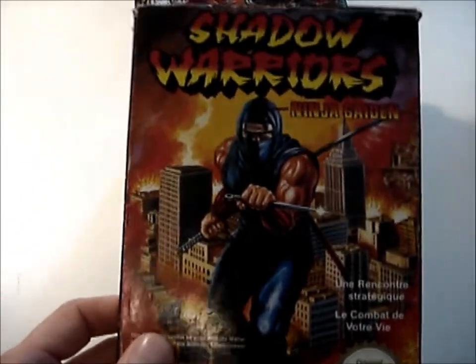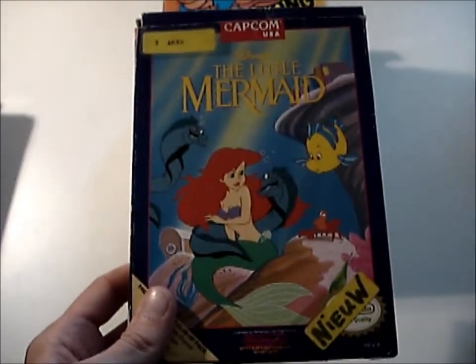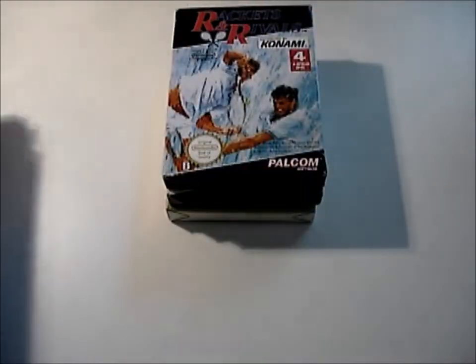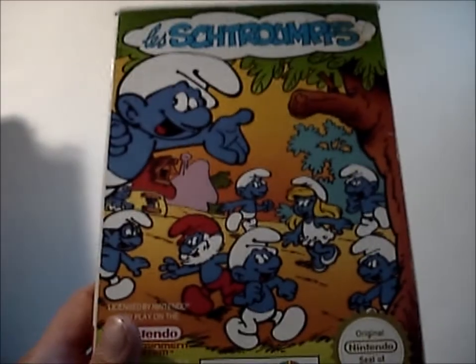Next up are the complete games. Shadow Warriors, Ninja Gaiden. Really cool game, but damn those birds. If you've ever played this game you know what I'm talking about. Toki. Narc. Little Mermaid, one of the few Disney games that didn't get a PAL release. This is NTSC only. Donkey Kong Classics. DuckTales 2, Super Mario Bros. 2, Rackets and Rivals, Road Fighter, and the Smurfs. I've been buying a lot of Smurfs games lately, if you have noticed.